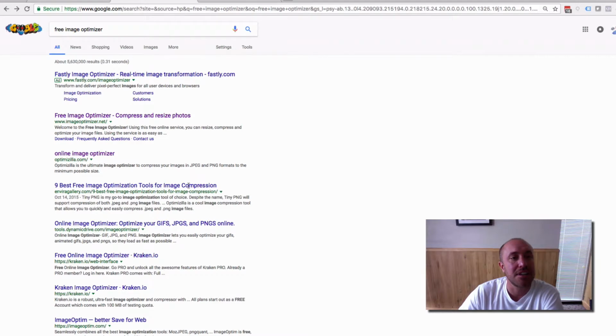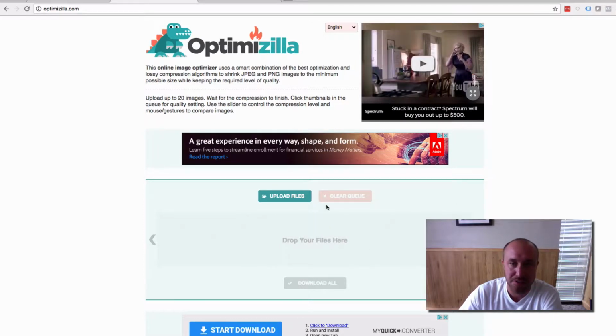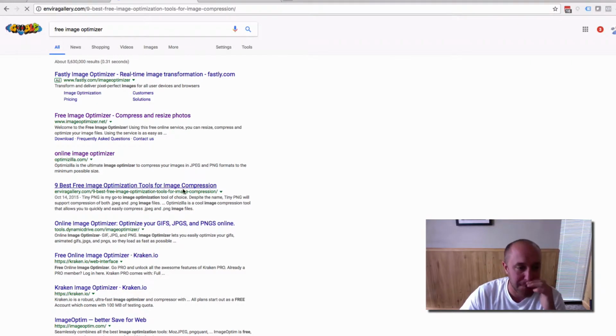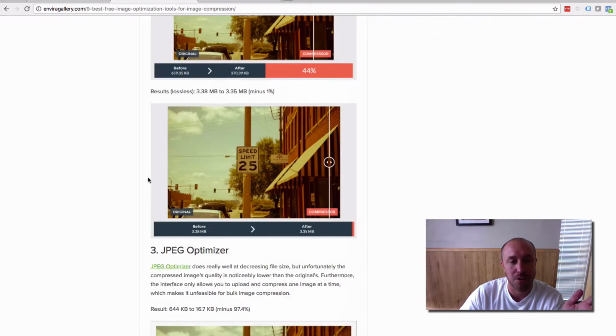Let's look at another one here. Optimizilla, same thing. You just drag your picture files over here, and let them optimize it for you. And then if you really want to search around more, you can see here's 9 of the best free optimization tools on the internet. So you can see there's a lot of them. You test them out, and find out what works best for you.